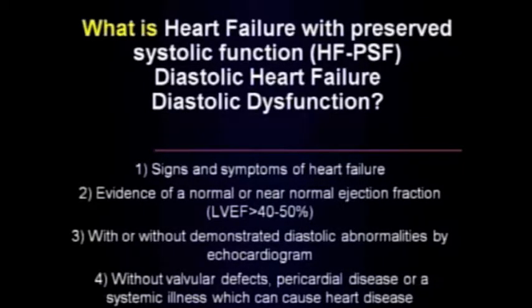So number one, what government and Medicare want when we bill for a patient in the hospital: anybody who comes with acutely decompensated heart failure, with signs and symptoms of heart failure, with an ejection fraction over 40% by any way you can diagnose that, whether it's echo, ventriculogram, or PET. That's what Medicare would like us to call heart failure with preserved systolic function.